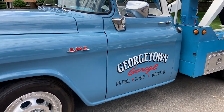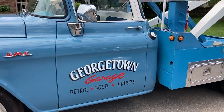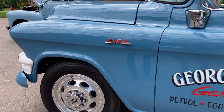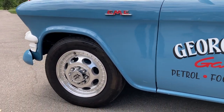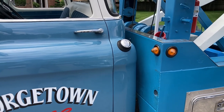Now, again, original color, blue? Yeah, I think this is the original color to the front part of the truck. The funny part about it is this truck was built in Oshawa. Get out of here. Really? Yeah, and then sent down to Arizona and spent its life down there. And we brought it home a couple of years ago. Oh my God, so she's come back home, back to Canada.